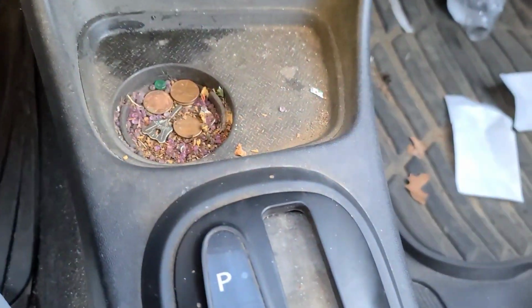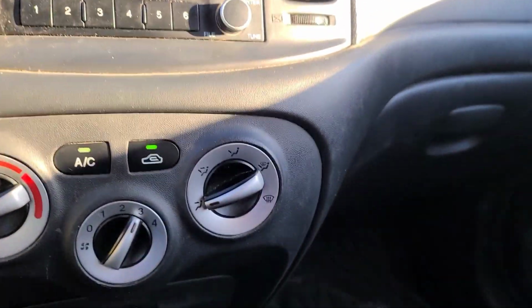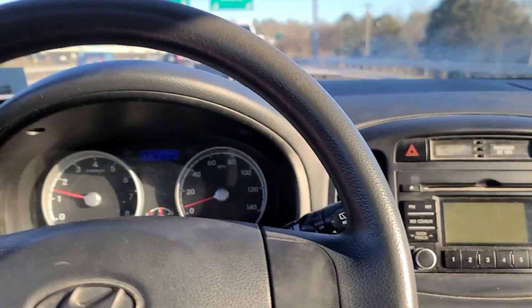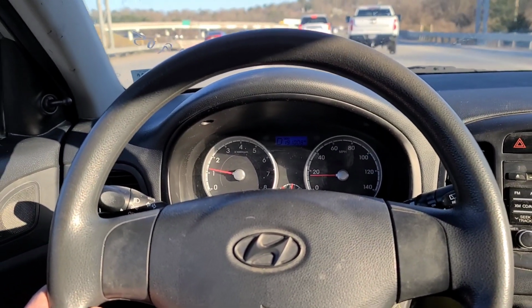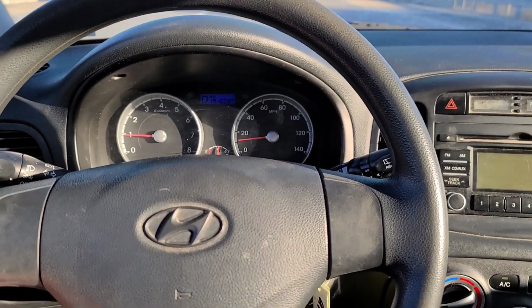Look how dirty. Now I gotta do some cleaning, but I mean, she's in pretty good shape overall. And look at this glove box. It's full of receipts, service records, registration. So I'm real anxious to weed through those when I get home. Let me get through some of this traffic, see what's going on, and we'll pick back up when we get up to some speed.